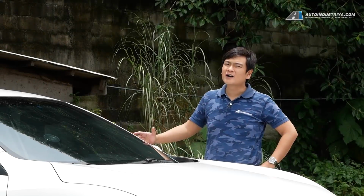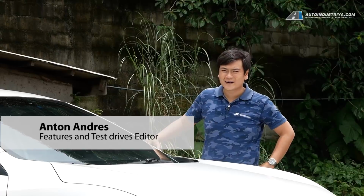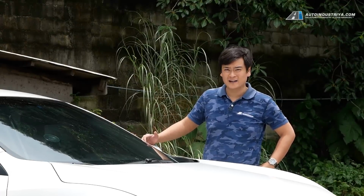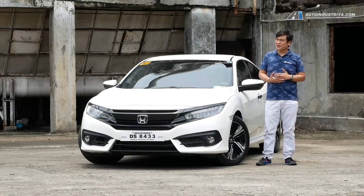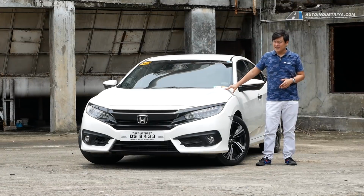The 10th generation Honda Civic made its debut 2 years ago, and it presented a bold, radical, and revolutionary change from the typically conservative Civic line. But 2 years down the line, the new car luster is pretty much gone, and the hype has passed. So the question now is this: will the Civic, even after these 2 years, continue to impress?